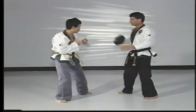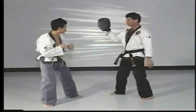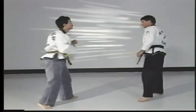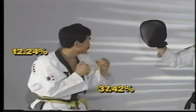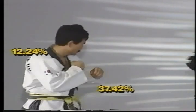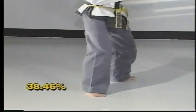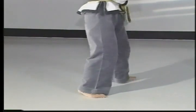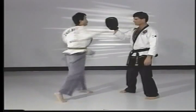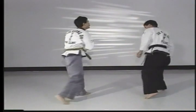In developing Choi Kwang Do, Grandmaster Choi learned that Russian scientists had conducted tests on the nature of the energy produced by the various parts of the body when involved in punching. The study revealed that 12.24% should come from the arm extension movement, 37.42% from the trunk rotation, and an astounding 38.46% is involved in the leg push-off. For this reason, sequential movement is involved in all Choi Kwang Do techniques to produce maximum velocity and power.